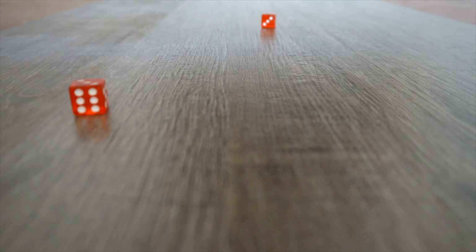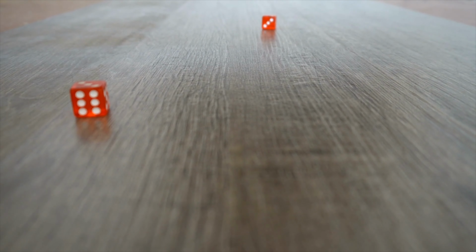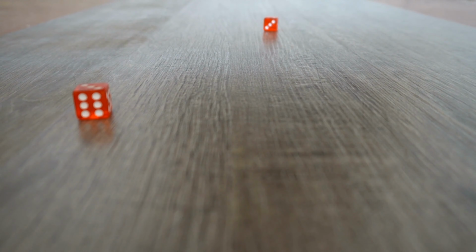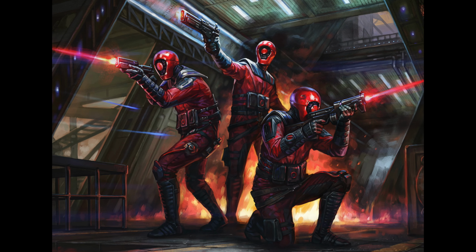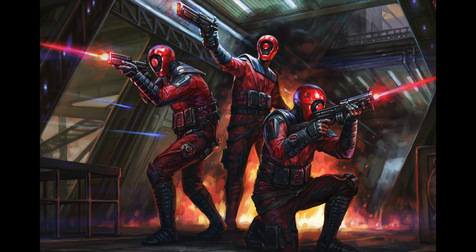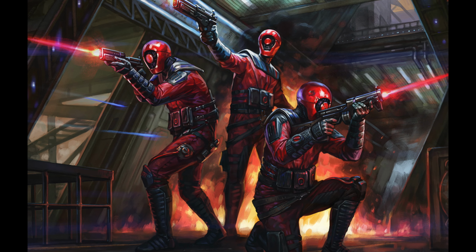Lucky number 7. Now, Hasbro, I'm sure, rolled the dice when they received what I'm sure was a number of images that they could choose from in regard to what characters they can make for their initial couple waves of Force Awakens figures. And when they stumbled across this design of the Guavian Death Gang, I'm sure they thought it would be a no-brainer to go ahead and do this character. And then you see the movie and the character's barely in it.